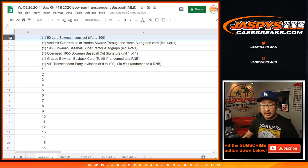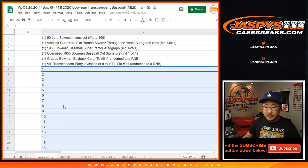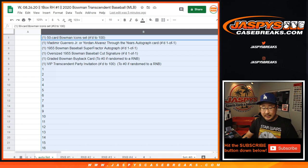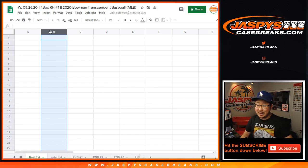What we're going to do is open up the case first, right? We're going to show you the set. We're going to keep that sealed. We'll take out all 30 autographs right here. And I'm going to show you the autos first, and then we'll sleeve it up and type them in while the video is paused. And then we'll come back, take this group, put them into a blank list. Again, randomize your names, randomize the hits, and then put it into the final list right here in columns A and B, the randomized results. And we'll see what happens.